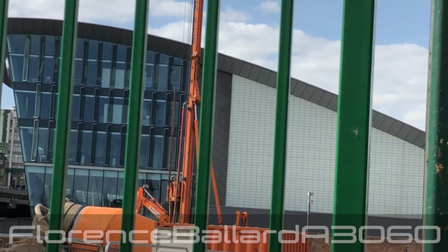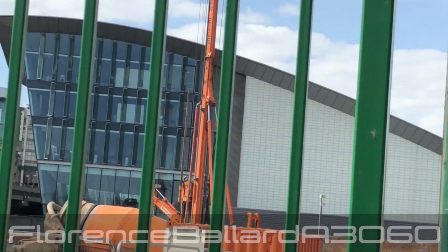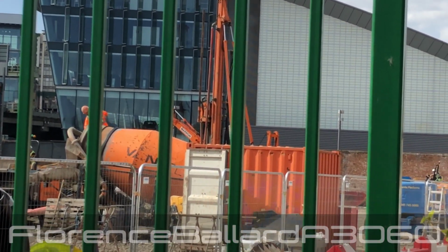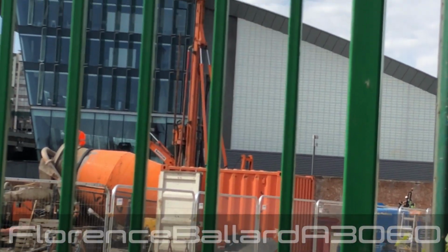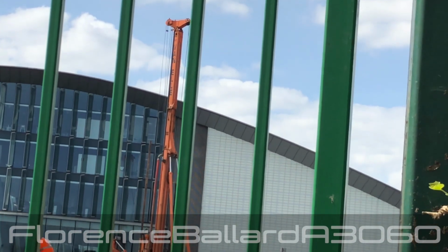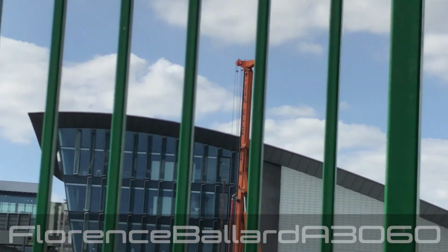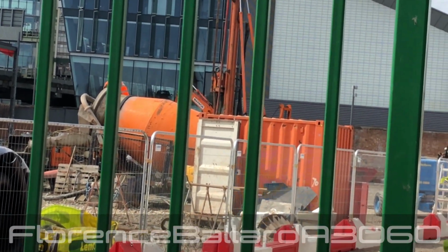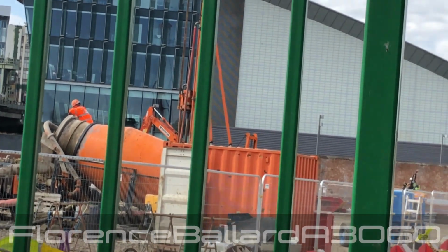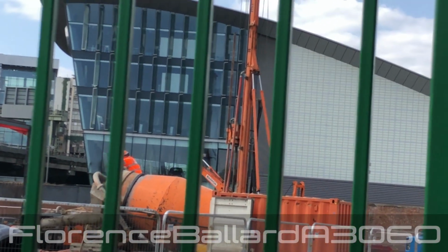They're making a sound. Very slowly moving it, you can see that. Very hot day today as well. Way to spend a nice day. Yeah, it's a new Mercedes showroom they're doing. So there you go, it's going back up now.